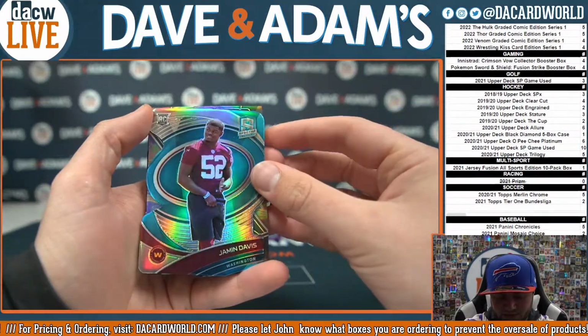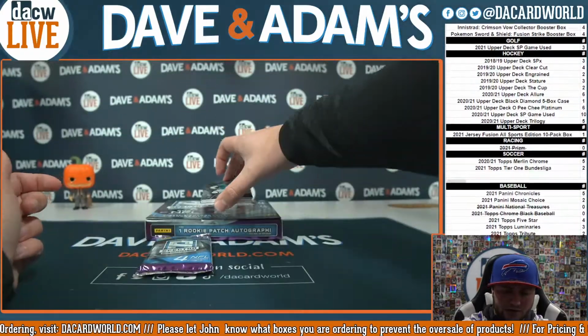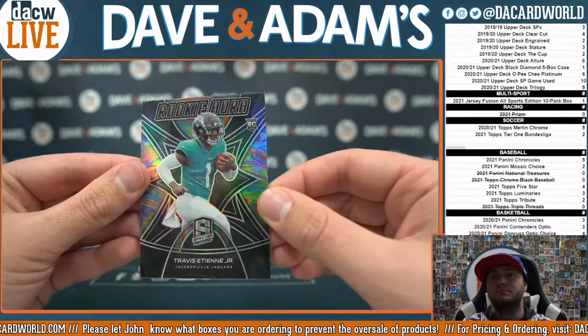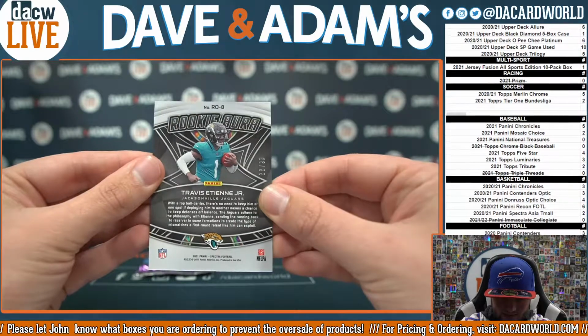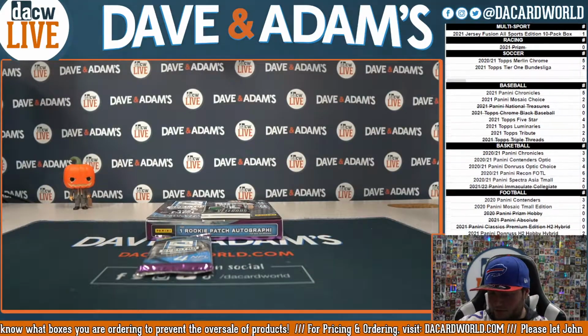Jamin Davis for the NFC East, rookie die cut. And then how about a rookie Aura? Travis Etienne. Numbered to 99. There you go. AFC South. Nice looking pair there.